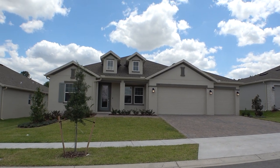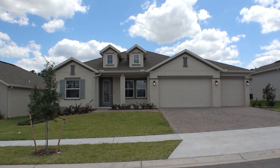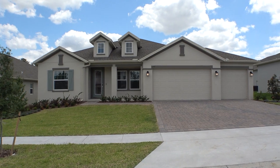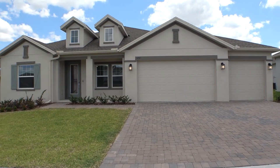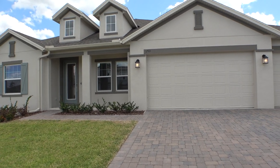Right now we are over in Ocoee at Arden Park. This is a Lennar homes community with a gate. And this home that you're about to see is the Inverness, if I'm pronouncing it right. It's a single story floor plan with a three car garage, probably one of the largest of the single stories that you'll see anywhere.